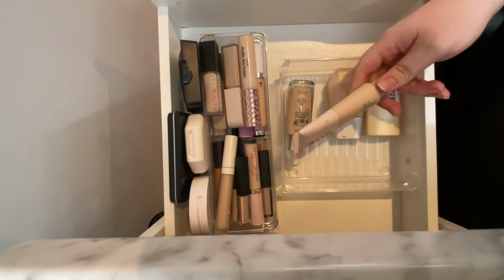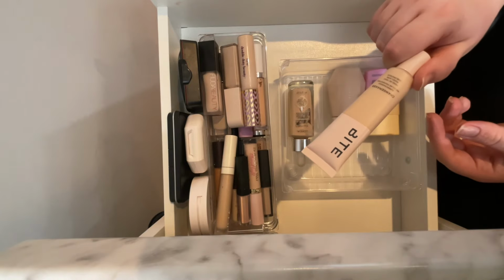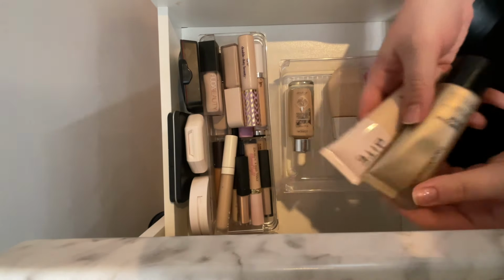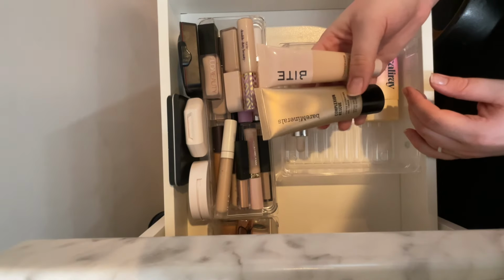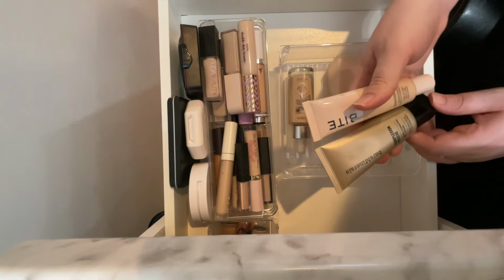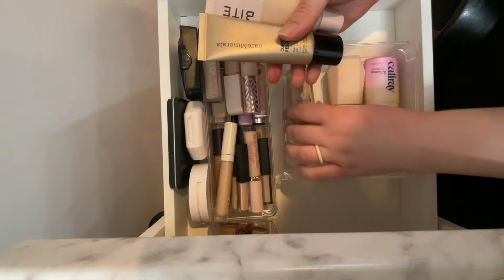And I'm gonna keep my Bite Beauty. You can't get Bite Beauty anymore, but I actually really like this Changemaker Supercharged. And I also really like this Bare Minerals. They kind of remind me of each other. They're like a mix between a skin tint and a foundation. They're a little bit more of a coverage than a skin tint, but they're not as heavy or anything as a foundation.